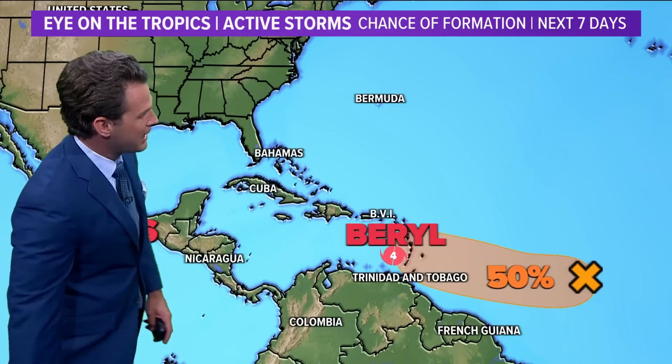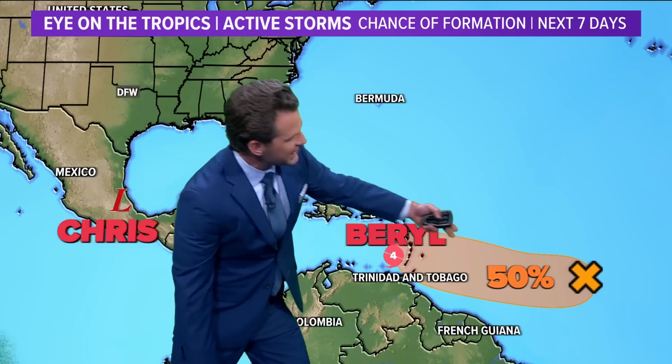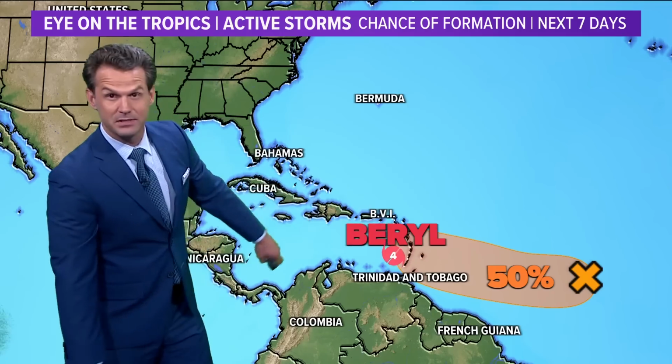We're also watching another area of disturbed tropical weather out in the open Atlantic, pretty much right where Beryl was. It has a 50% chance at becoming some sort of tropical depression or tropical storm over the next 7 days. Keep an eye on that one because it's basically following in the footsteps of Beryl, although a lot of the modeling and indications are that that storm has a much harder chance of becoming anything significant and likely not to be a repeat of Beryl, but we'll continue to watch it very closely.